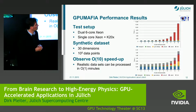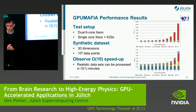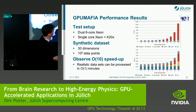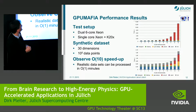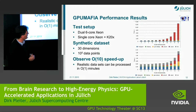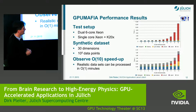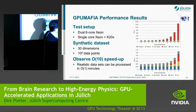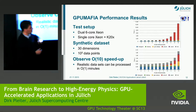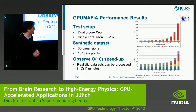Now, here are some performance results obtained on a single dual Xeon node, either only using the CPUs, where the performance results are shown here on the top right, or the same system where we just used a single Xeon core plus a K20X, and the performance is shown here on the bottom right. Please be aware that the time is shown for analysis of a certain dimensional data set with 100,000 points.